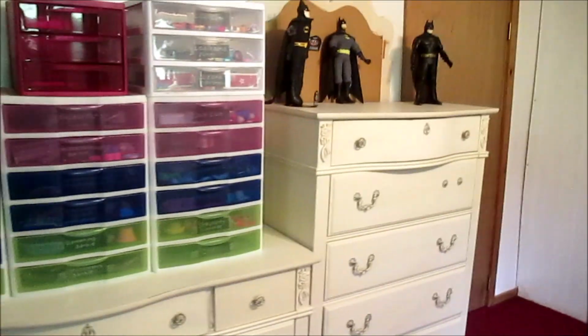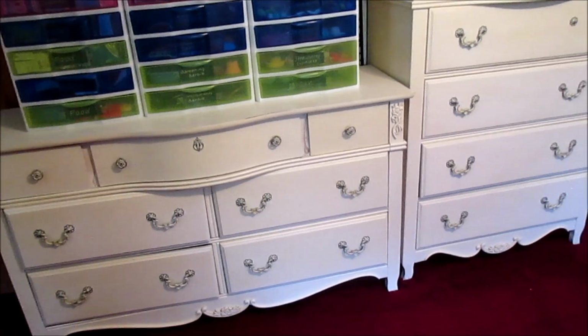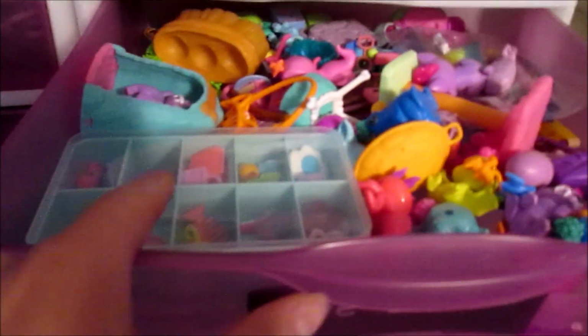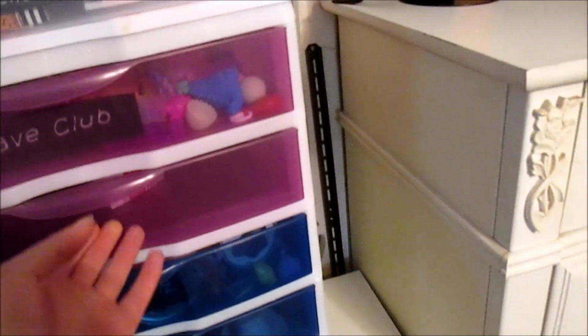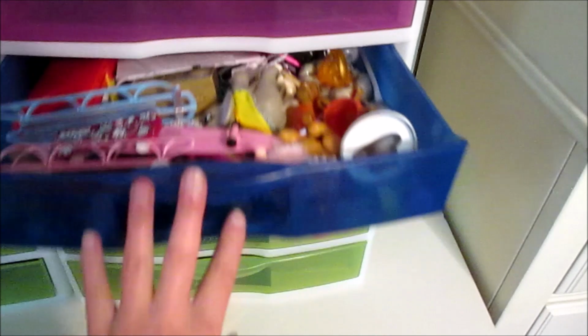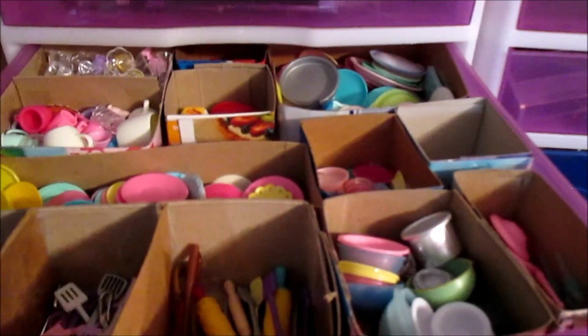And then we have my sister's 2 dressers that she had growing up. These are cheaply made. They're not the best quality, but they get the job done. So these are all a continuation of smaller accessories, like you can see Cave Club, and then these are their tiny things. This one's empty right now. So you can see I organize in a way where there's growing room. Some of them are just jumbled, and then some of them there's dividers in. It depends on the category. Like the food is a really good one. Like you can see how subdivided this is. I made all of these boxes.